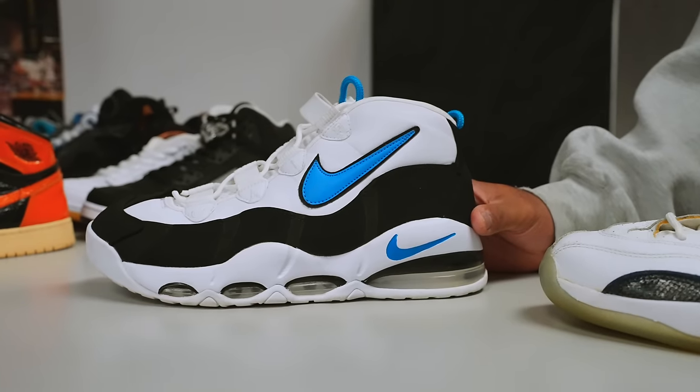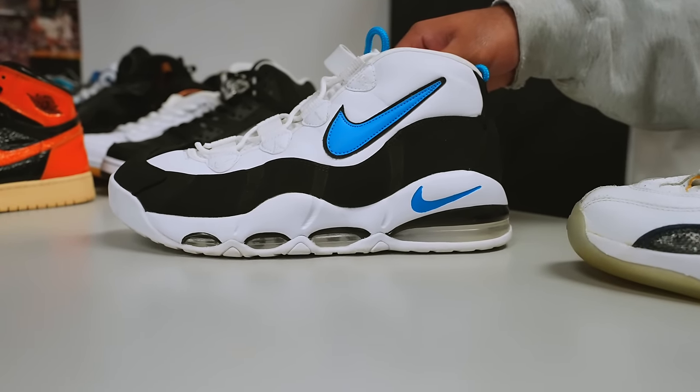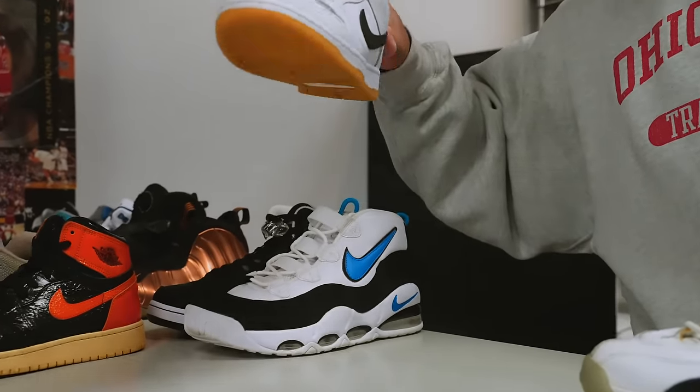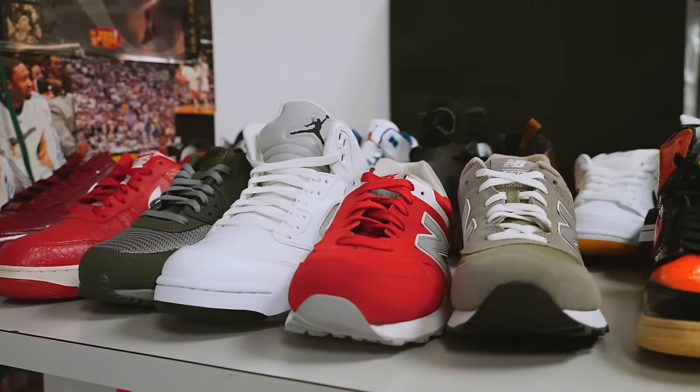I want them in the fall time though. It's definitely more of a fall time, winter shoe for me. I want to get these around that time. Probably saw these on camera from A. The white metallics. That's about it. I thought there was one more.